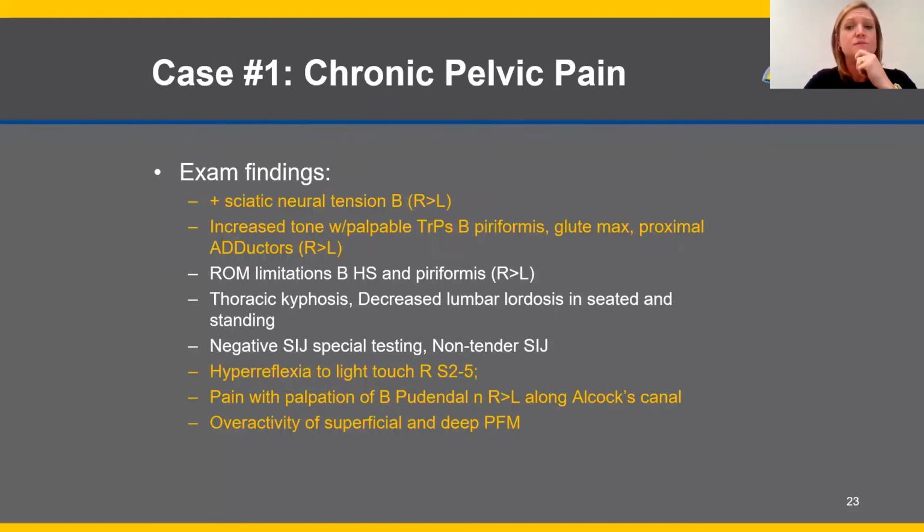The most prominent findings on my exam were his hypersensitivity and neural tension. Even just doing sensation screening in the gluteals and the sacral dermatomes, I would apply a little pressure and he would be hyperreflexive, which really told me that his nerves were a big source of this.